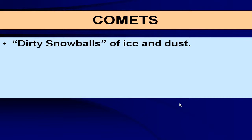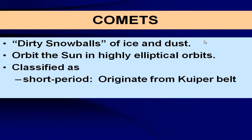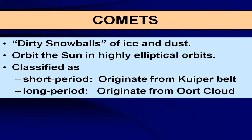Comets are different from meteoroids and asteroids in that they mainly consist of water in the form of ice. So they are basically dirty snowballs of ice and dust. They orbit the Sun in highly elliptical orbits. They're classified as either a short period comet originating from the Kuiper belt, which is just beyond the orbit of Neptune, or a long period comet, which would originate from the Oort cloud, which extends way beyond our solar system out to 50,000 astronomical units, and is a spherical cloud that sort of surrounds our solar system.